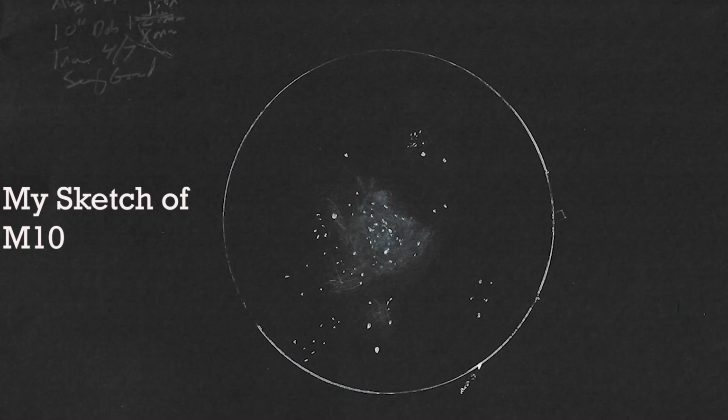Also M12. M12, you do the same thing. You find Antares in Scorpius, and this time you go up to Zeta Ophiuchi, and from Zeta Ophiuchi you go almost exactly straight up 10 degrees north to M12, which is approximately 3 degrees northwest of M10. Okay, I got it in my scope. I started with the 24 millimeter eyepiece that gave 50 times magnification, and it looked pretty good, but now I've put in an 8 millimeter. That gives me 150 times magnification, and it looks really good.